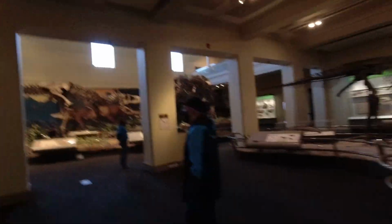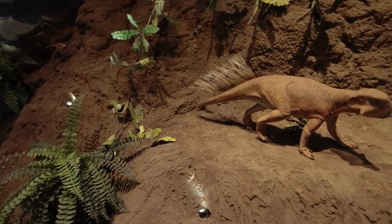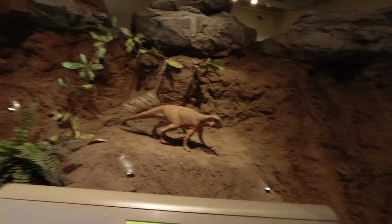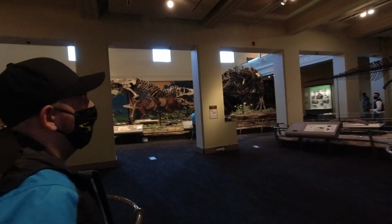This thing looks almost like a porcupine ancestor over here. That's interesting. So maybe they stab you with their tail, pretty much. A lot of things that you can find from the past have a lot to do with what we see in the future. It's all about evolution.